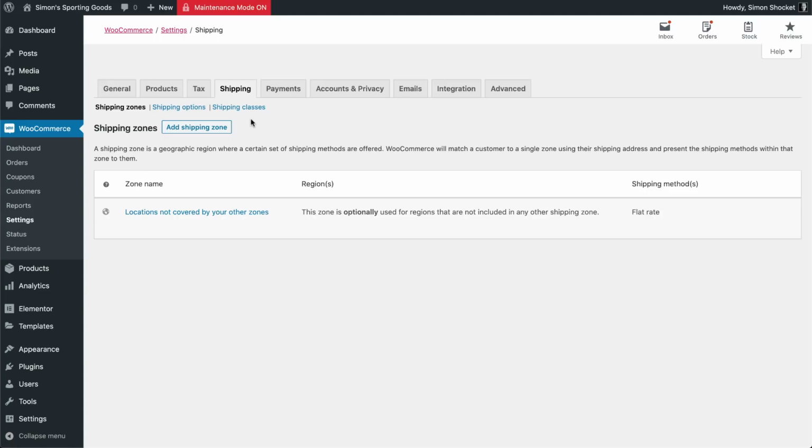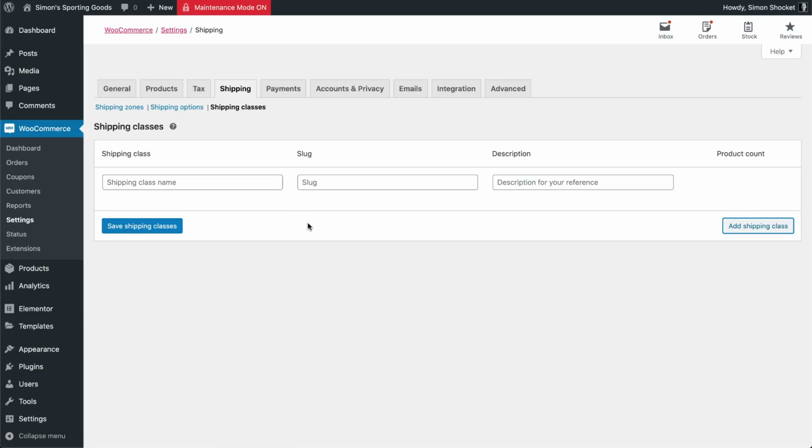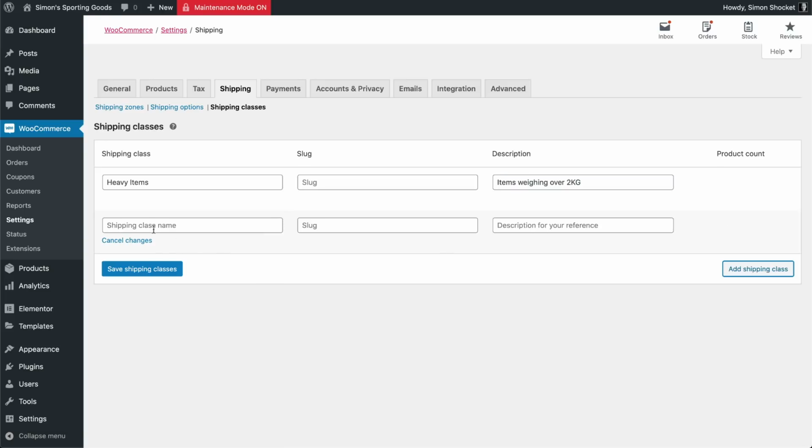Now, the product that I'm currently setting includes a couple of dumbbells or weights, but I may decide to sell some of the athletic clothing too. And in terms of shipping costs, these are two different categories or shipping classes, which is why I'd like to start by defining my shipping classes first. For this demonstration, we'll just define two simple classes. We'll click here to add a class. We'll call it heavy items. The slug line here isn't important, and WooCommerce can fill it automatically anyway. We'll define the class for ourselves or our employees or co-workers as items weighing over 2 kilograms. And we'll create a separate class the same way. We'll call it light items and define it as items weighing less than 2 kilograms.